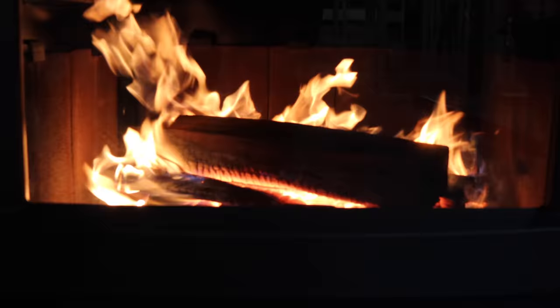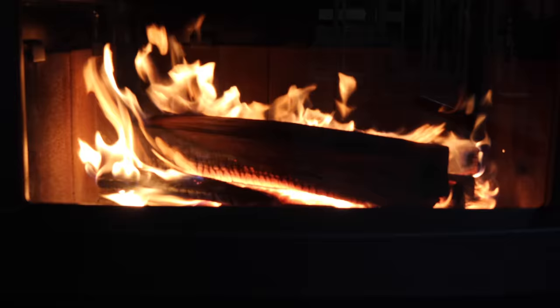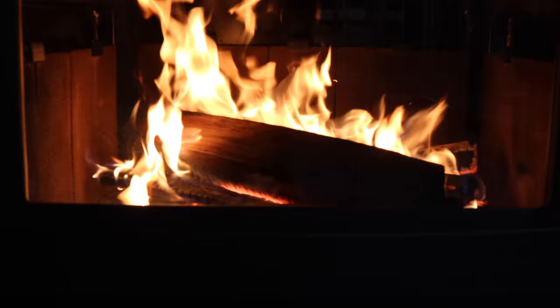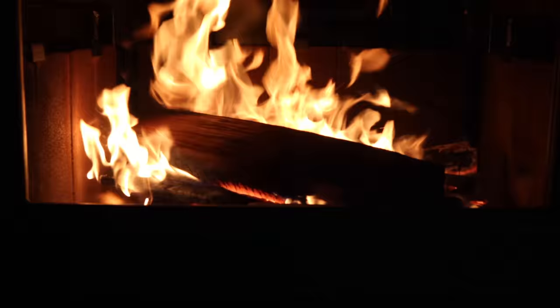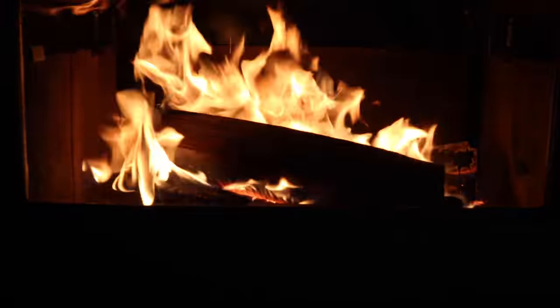All right, it's been about, I don't even know, 10 or 12 minutes so far. I still have the door cracked open a little bit, so it's really ripping right now. But I'm gonna close the door up. That'll slow it down a bit. Wait a few more minutes and I'll close the bypass damper. We'll be good to go.